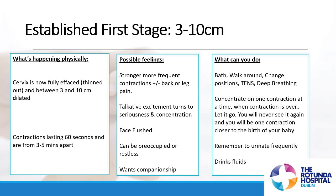You can walk around, so you might want to keep moving. Moving might have been working well for you, and we know that it encourages baby into a better position, as we saw in the previous video, so that might be what you're doing. Listen to your body in terms of positions. You'll find that some positions are comfier for you than other positions. In my experience, that is usually your body guiding you a little bit. So go with whatever your body is guiding you to do in terms of positions.